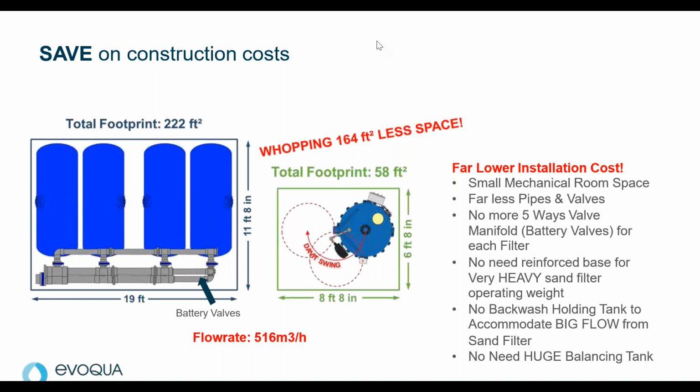Sand filter is very heavy as well. It involves a bulk of sand and a very high load of water. Therefore, you will need a reinforced base if you are using sand filter, especially for a high-rise swimming pool. And since there's no backwash, there is no need for a backwash holding tank to accommodate those big flows from sand filter backwashing. This is especially key when it comes to high-rise swimming pools with limited drain pipe sizing. And lastly, by using Defender, since there's no big backwash volume of water to cater for, there is no need for a big balancing tank.